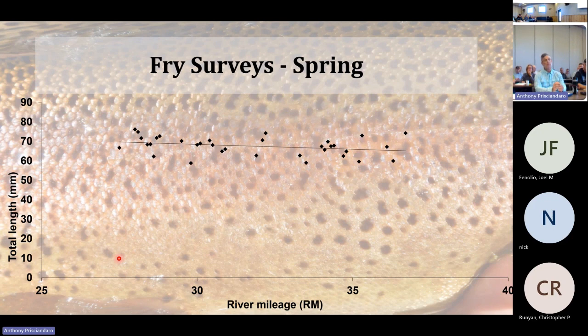Another way that we can look at this is river mileage. We're starting from the top down, is how you would read this. So this would be higher up in the watershed compared to lower in the watershed, with total length on the y-axis. A linear regression line has been applied to this, and there's a slight downward trend in that regression line.